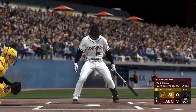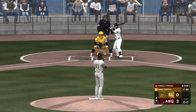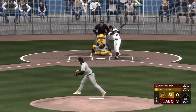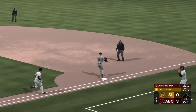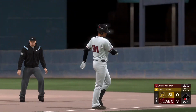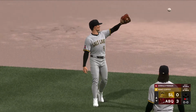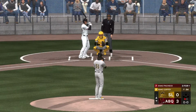Welcome back. The leading Isotopes have the dish in the bottom of the fourth. The designated hitter, Oswald Peraza. Ripped towards third. To first. Out. Leadoff batter retired in the fourth. Now batting, the third baseman, Isaac Pacheco. The third baseman grounded out the first time up.